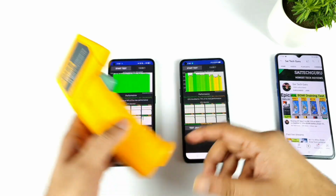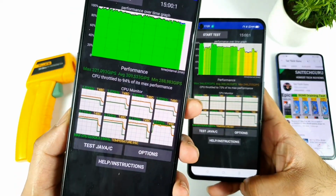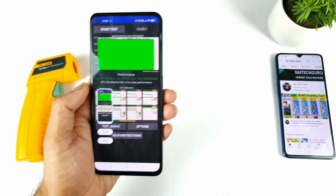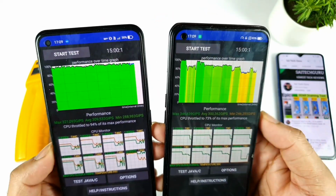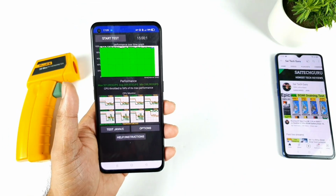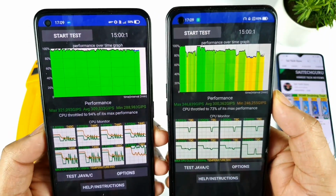In terms of stability, you can see that clearly the difference is a lot. I think in terms of the CPU throttling, you can see 94% in the Realme GT Neo 2, the CPU total up to 73% in the Realme X1 Max. So you can clearly see, friends, what is happening with the graph. You can take a look at the graph details as well. So definitely the Snapdragon 870 processor is much more stable in terms of performance for long-time usage and gaming. Here we get to know the maximum results, the average and the minimum. What are the scores we are having?